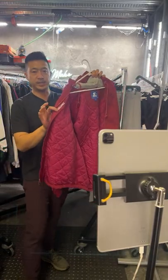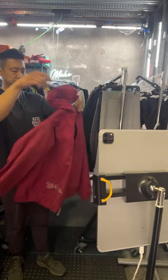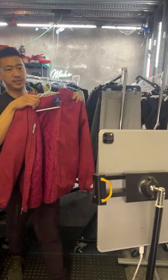So, got the starter detail on the collar. This is a really nice jacket. Hopefully we have some UMass fans, because this is a really nice starter jacket, and I would probably ask $50 for this on eBay.